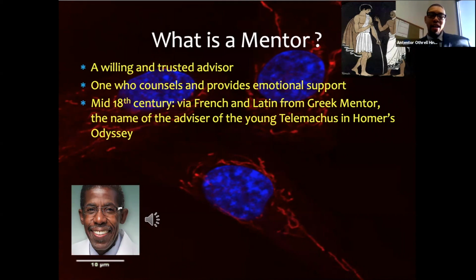And then also just to tie it all together, we wanted to give you a little illustration of where the word mentor came from. Originally, most people thought it was mid-18th century, but before that, it was derived from French and Latin roots. And the earliest date of where it came from was actually from Mentor, who was a Greek and he was an advisor to young Telemachus in Homer's Odyssey. So could you please go to the next slide?